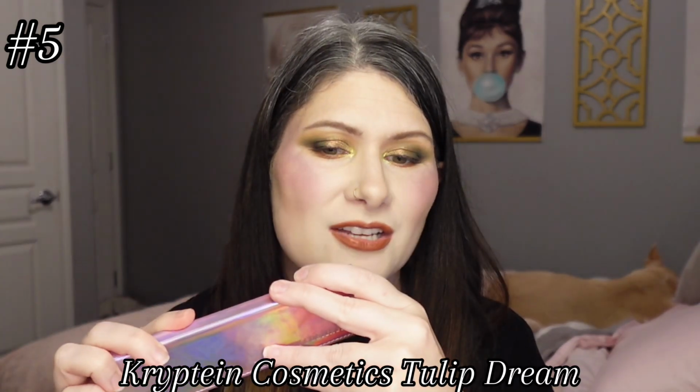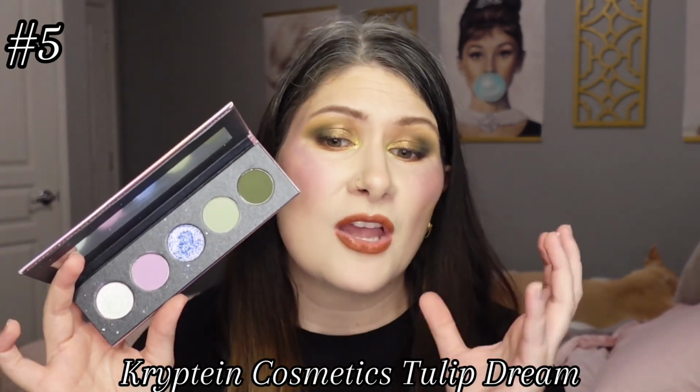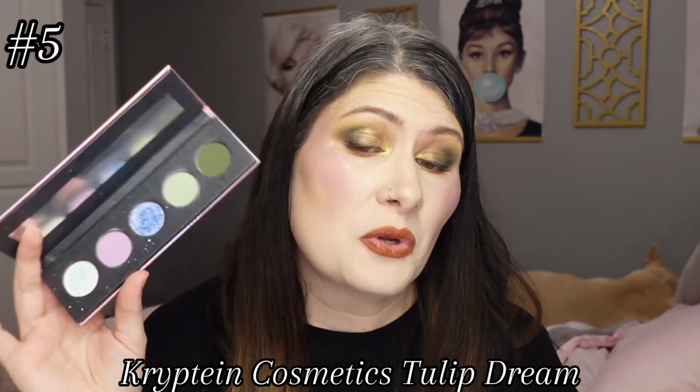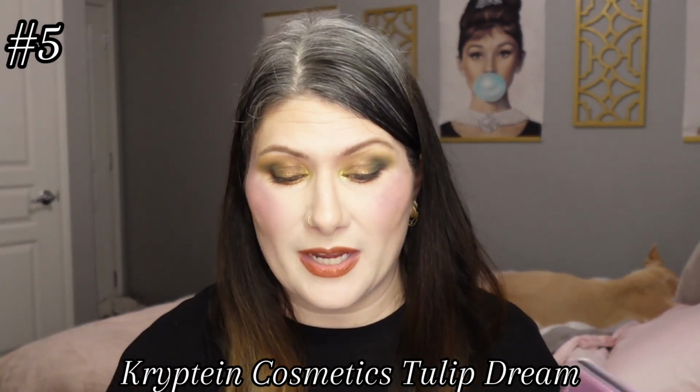I love how slim and compact it is, but it still sticks along the same lines as the rest of their packaging, and all of these shades in here are magnetic as well as their other palettes, so you can pop them out, rearrange them. You can make your perfect little travel palette, and that's not something that I usually do, but I think it's a fun idea, and who knows, maybe one day I will be that person. But this one has been a lot of fun and I really enjoy it.